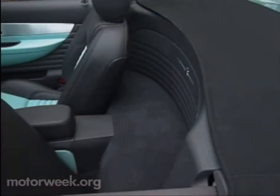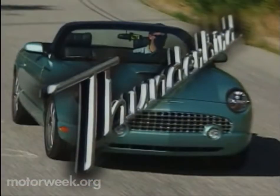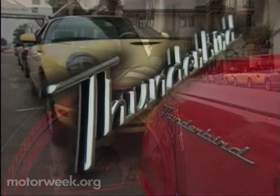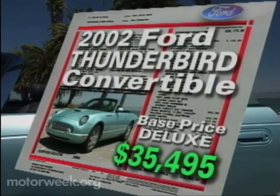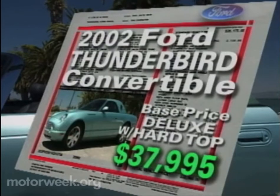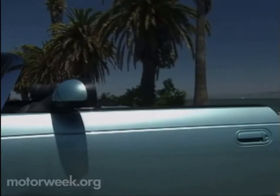Behind the seats is a carpeted shelf for small stowables, and the trunk has a capacity of 6.7 cubic feet, just enough for a drive down the coast. When it comes to putting your money down, one of the 25,000 2002 Ford Thunderbirds can be had in any of 5 colorful flavors, also drawn from the past. The deluxe convertible is priced at $35,495. For the slightly more optioned premium convertible, bring $36,495. Add the removable top to the deluxe package and you're looking at $37,995. Drop it on the premium model and your price is $38,995. Dealer gouging is extra.